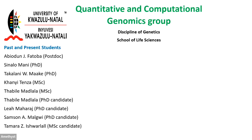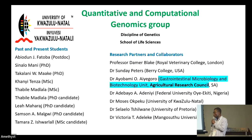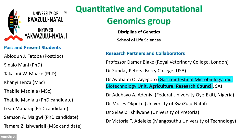So these are some of the students, as well as the past students, and those that are currently with us that are utilizing CHPC resources. And these are some of my partners. I also need to highlight here that the work on microbiome is in collaboration with the Agricultural Research Council here in Pretoria. That's where the animal facility is.